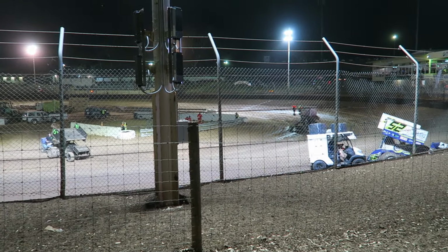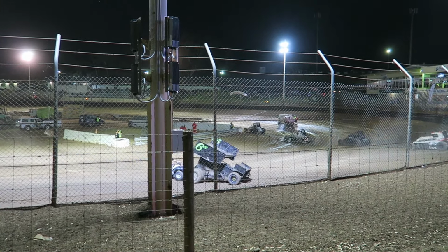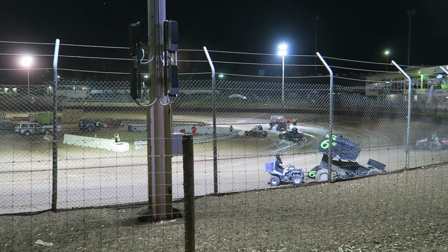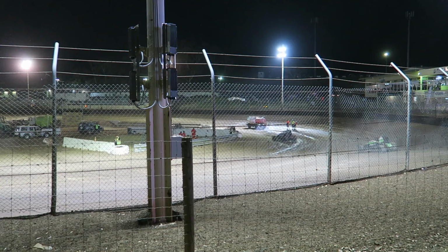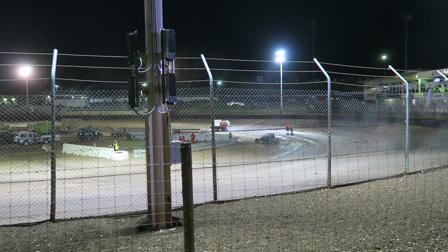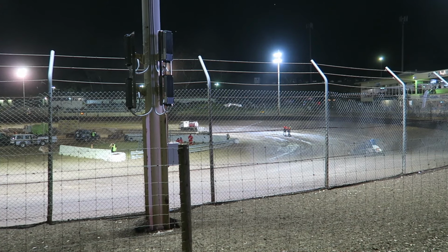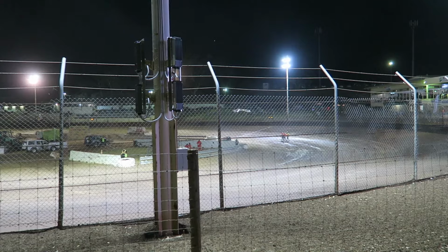Okay guys, here we go, B main. Didn't have time to chat between that last one. Still a bit annoyed, and yeah, car's just not handling good. So we have, what have we done? We've lowered the front a little bit and changed the front shocks, and we'll see what happens.